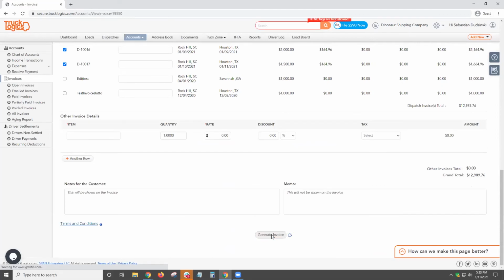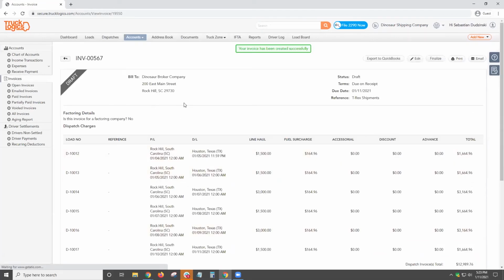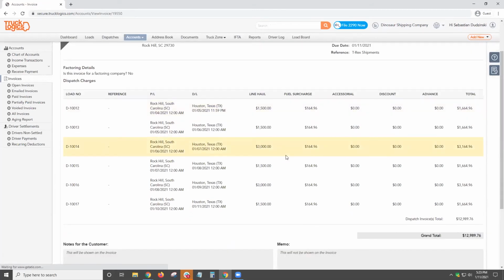Once the invoice has been generated, it'll show you again a draft state invoice with all of the loads that we hauled. So again, this is a group of invoices that we have created based upon one dedicated lane that we had during 1 week that we're going to bill my broker for one time.